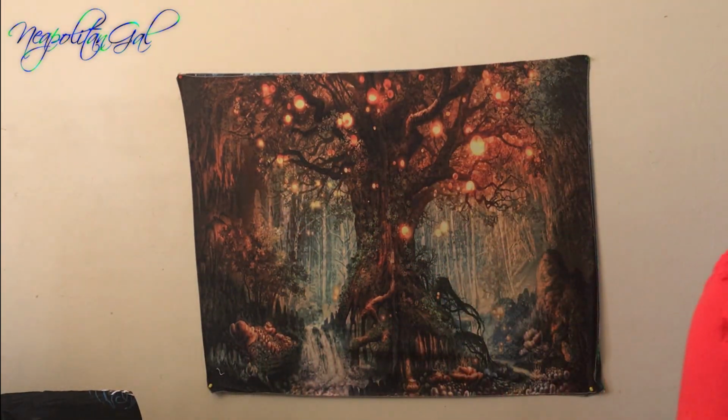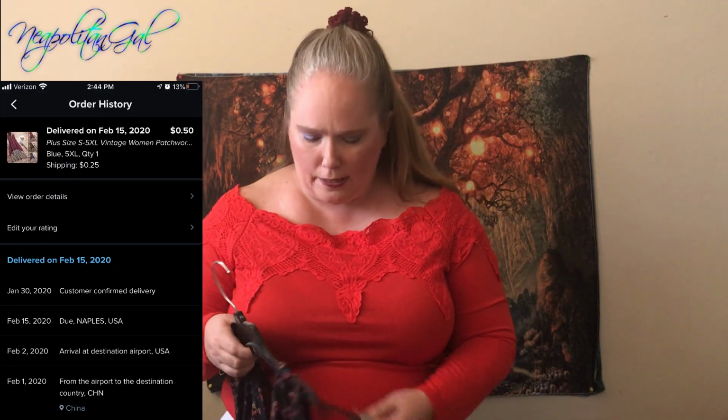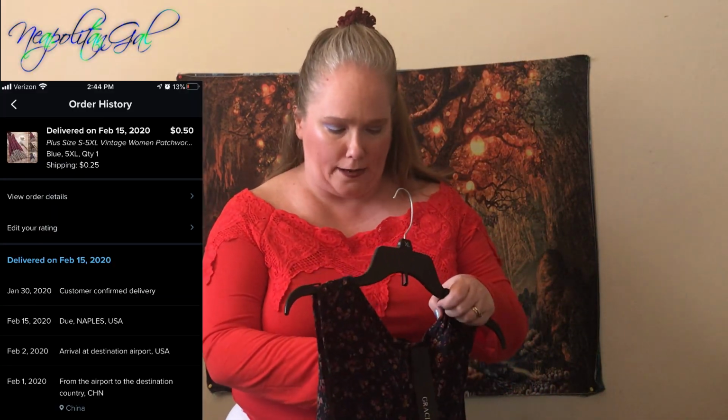And the last dress I've got, the jury's still out on. I was not expecting this to be so long. And this is the only piece of clothing I've gotten from Wish that came with any tags at all.